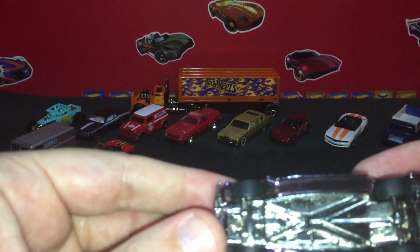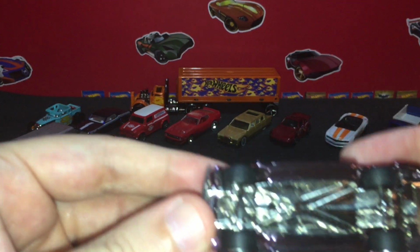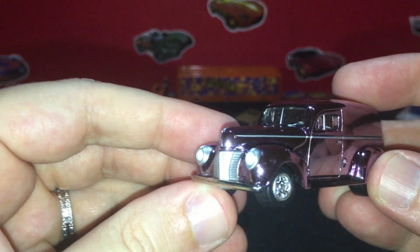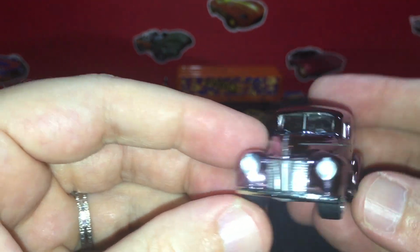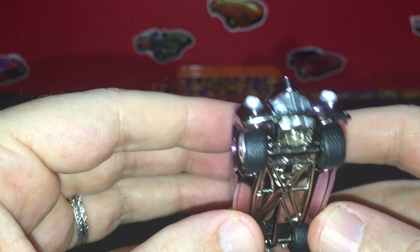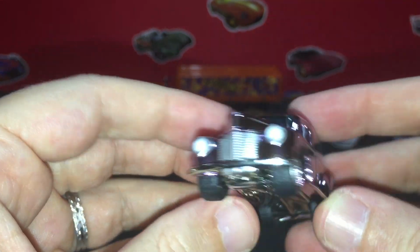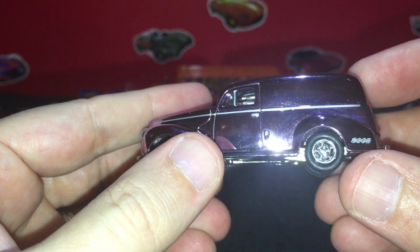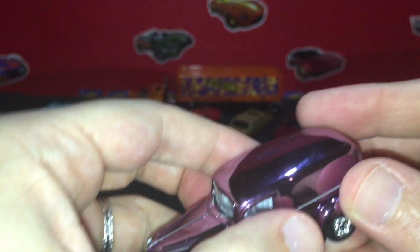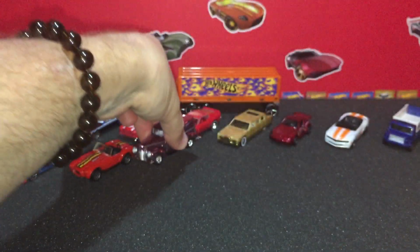And this is a Johnny Lightning. Yes, my son picked this up probably because it was very shiny. Rubber tires. I don't have very many of these Johnny Lightnings, but I do notice that the chassis seem very narrow. Maybe that's a common thing. 2002. Yeah, looks like a Christmas decoration.